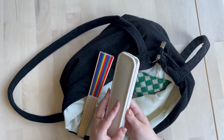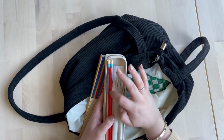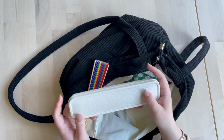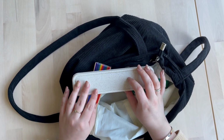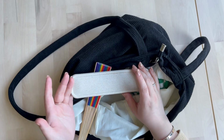And then in here is just my cutlery and things when I'm out. Obviously there's chopsticks, there's a spoon, and then there's some napkins at the back of there as well. Which I'm so glad I have this now because there's nothing worse than when you go out to get pasta at like Greggs or whatever, and you go to eat it and there isn't a fork there and you're like, well, what do I do?